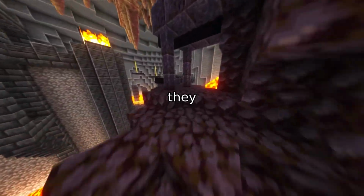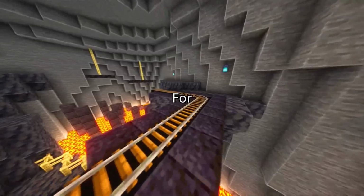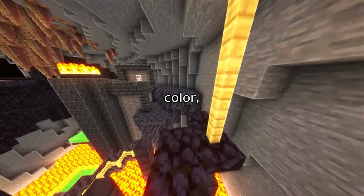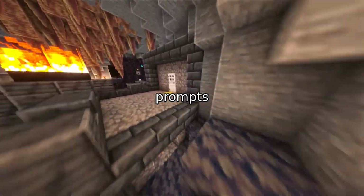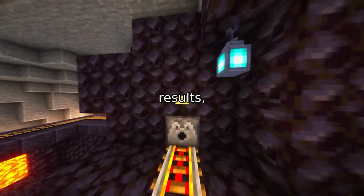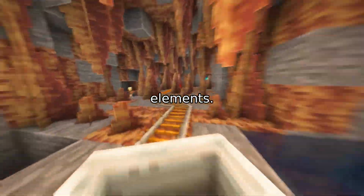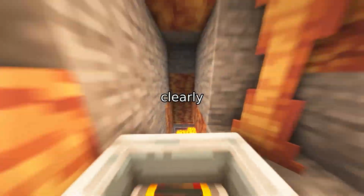Here's where it gets cool. They used specific prompts to guide the AI. For example, if the image has a bed, the model gets instructions like, describe the bed's material, color, and any unique features. These prompts act like a roadmap, making sure the AI doesn't miss a single detail. The results? Models that are way better at grounding, linking words to actual visual elements. No more AI saying a dog when it's clearly a cat.